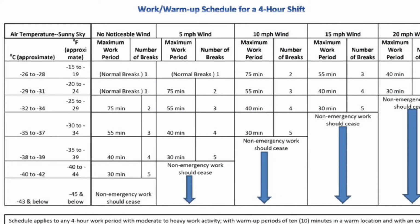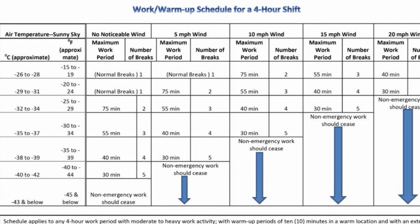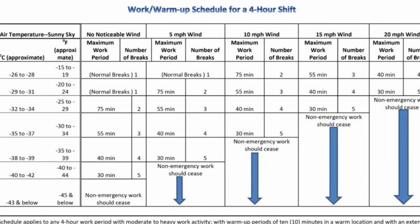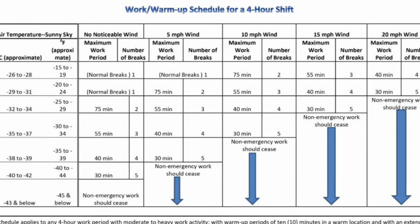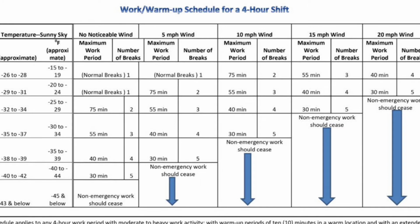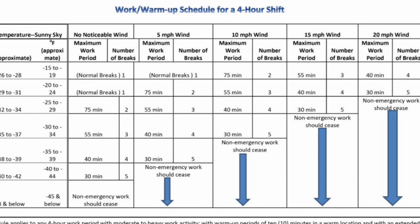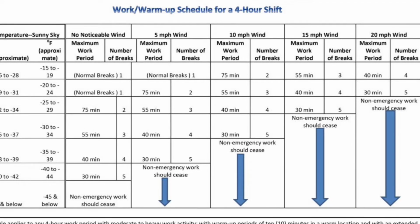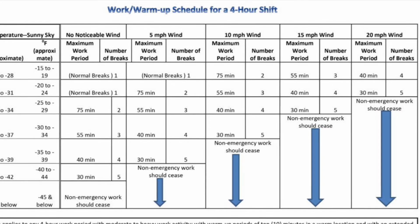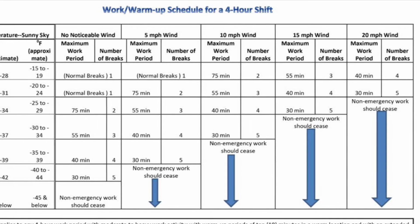ACGIH also developed a work warm-up schedule for 4-hour shifts available on OSHA's website. On this sliding scale, no noticeable wind and an air temperature between negative 25 degrees Fahrenheit and negative 29 degrees Fahrenheit translates to a maximum work period of 75 minutes. However, if the wind reaches 20 miles per hour or more and the temperature is between negative 15 degrees Fahrenheit and negative 19 degrees Fahrenheit, the maximum work period is 40 minutes. At negative 25 degrees Fahrenheit or colder, and with a wind speed at the same 20 miles per hour or greater, ACGIH recommends that all non-emergency work stop.